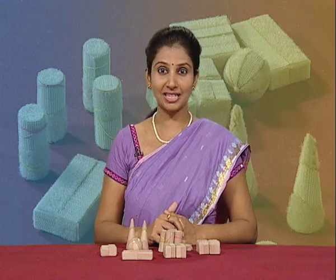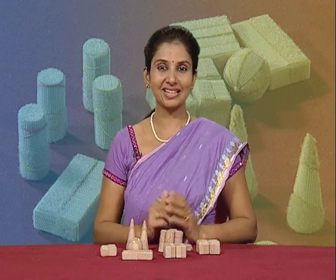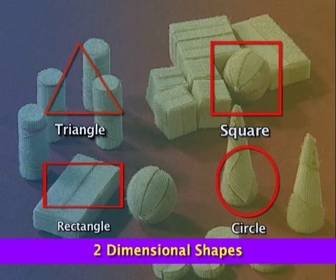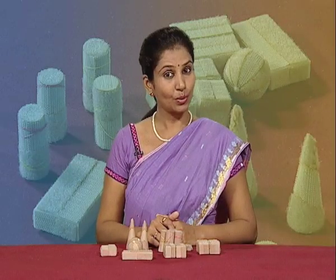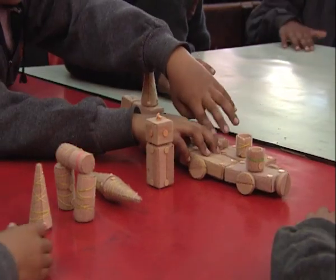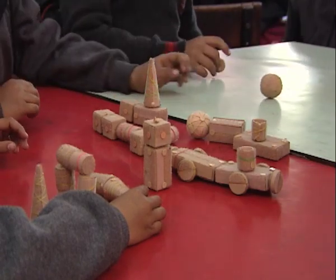We must provide experiences of 3D objects which are available in their surroundings and then move towards 2D shapes. It becomes easier for the child to relate one view of the 3D surface of the real life object to the two-dimensional shapes. That's why the role of solid shapes becomes very important, to provide opportunities to the children to see relationships and differences between 3D objects and 2D shapes.